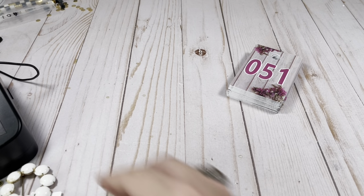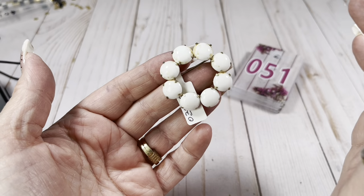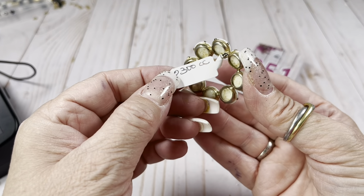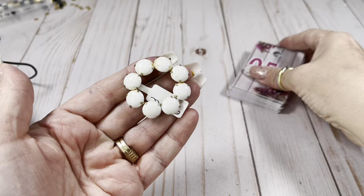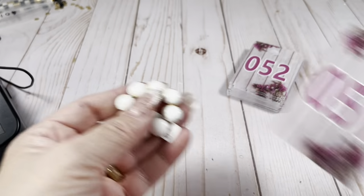$3. Okay. I have this milk glass pin, which has glue residue. It's a brooch. Has it back here. Not in great shape for just the glue part. Everything else is in great shape. I'm just going to ask $2. And I'm pretty sure those are glass. They feel cool. Yes, they're glass, you guys. Just wanted to make sure. $2.